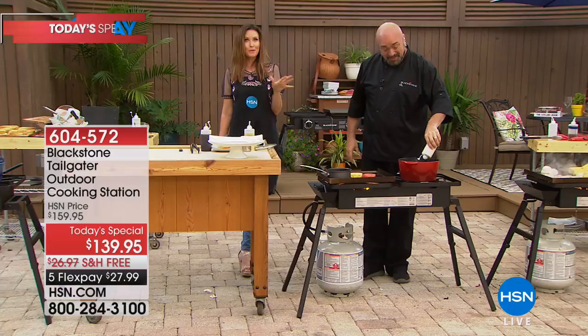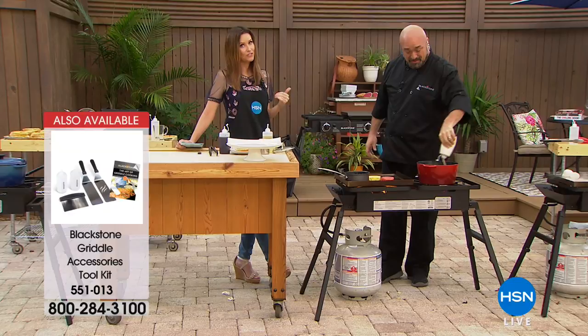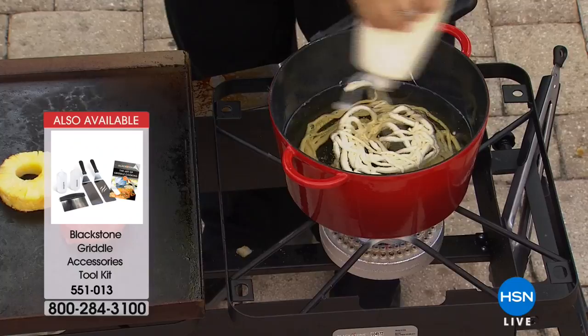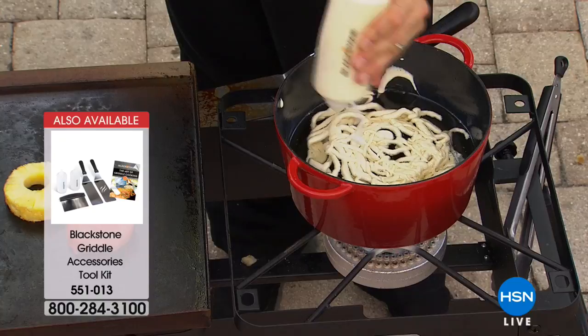If you are going to be in charge of cooking for 4th of July and you're wondering what am I going to do, am I going to fry a whole big thing of chicken? Am I going to grill 50 times on my grill because it's not big enough to grill for everybody? This is your one and done.